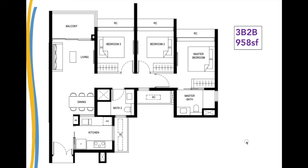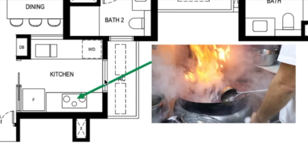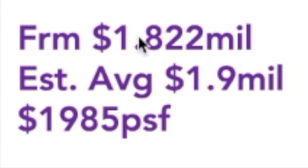Hopefully the 3-bed 2-bath size is good. A good 3-bed 2-bath is 883, 893, 915, 936. Anything bigger, expensive lor. 958 square feet, okay lah, you pay slightly a bit more. And very good, this one can walk here because you have the window here. Starting from 1.822 million, my average 1.9 million, 1,985 per square foot. Ooh, not bad hor. If they really sell below 2,000 for their 3-bed 2-bath, attractive lah.